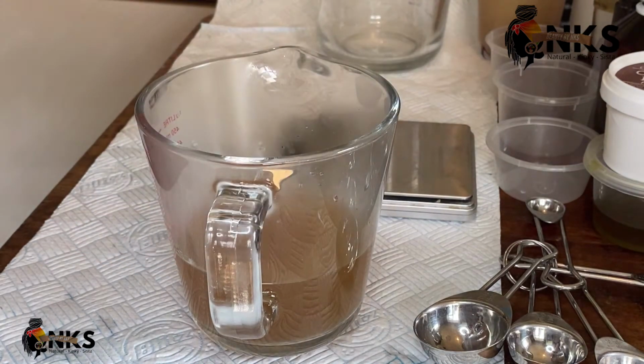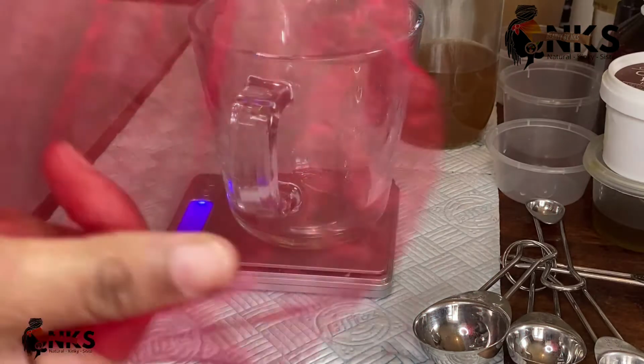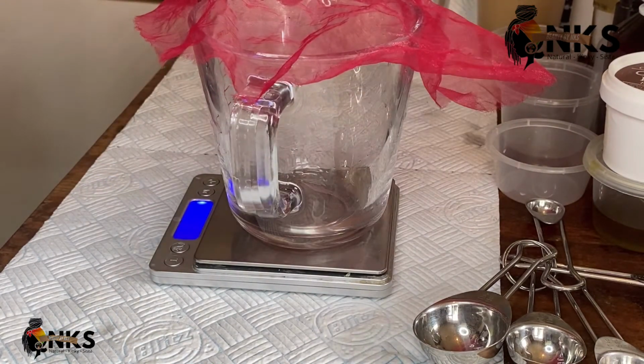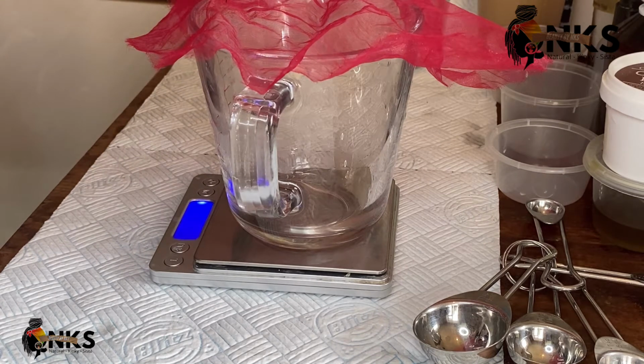So we're going to strain it, and I realized it never strained enough, so I had to use a little microfiber cloth. I'm using that cloth now to go over and get rid of all of the bigger debris. Yes, so that's what we're doing today.